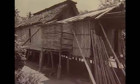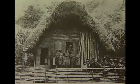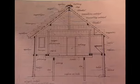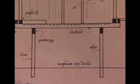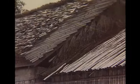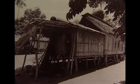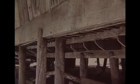Houses of the northern strain are characterized by a rectangular plan covered by a high gable roof. The roof framing is independent of the floor framework, and the floor and all of its legs can be removed, leaving the roof still upright, or vice versa. An example is the Isneg house called Binuron, with its floor and roof supported by completely different sets of posts.